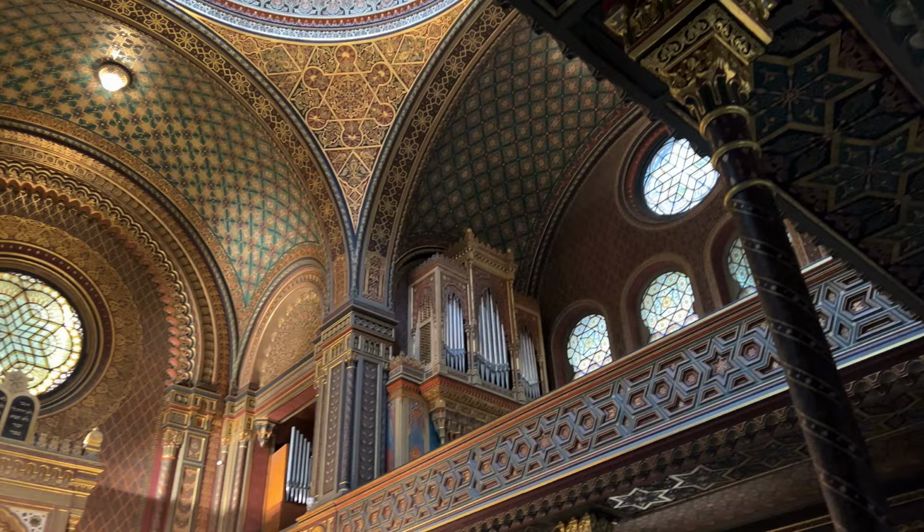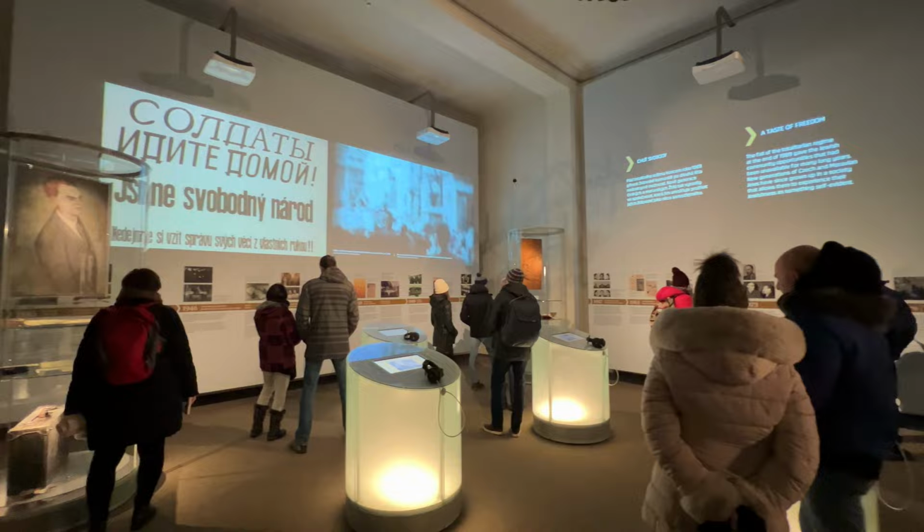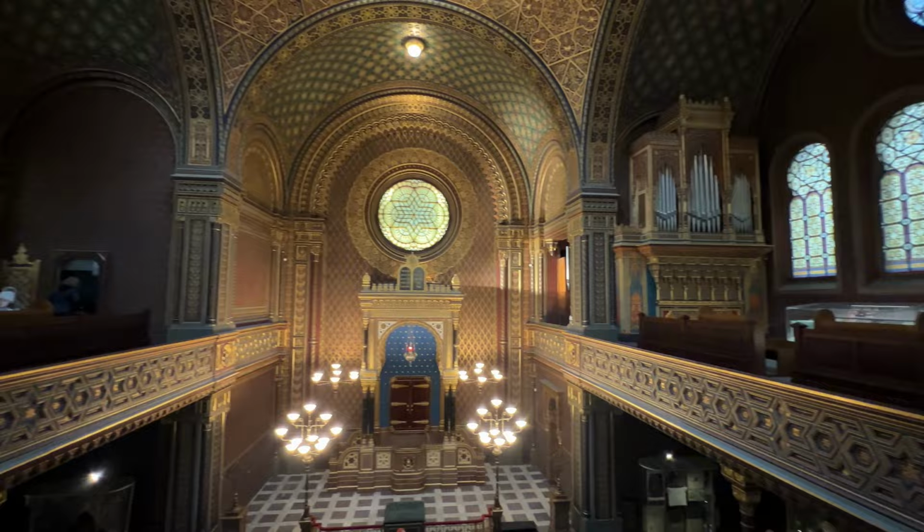We're wrapping up our time touring the Jewish quarter at the Spanish synagogue. And the architecture is really impressive. Yeah. So is the interior. We thought this tour was well worth our time. We would definitely recommend it. Yeah, absolutely. We learned a lot of history. And if nothing else, come for the architecture because it's really stunning.